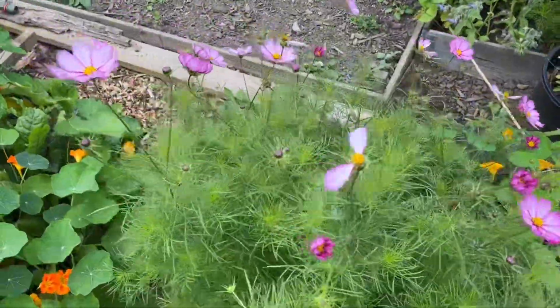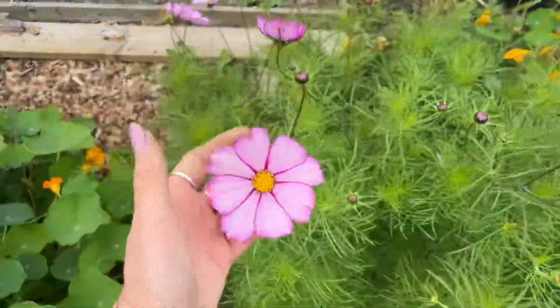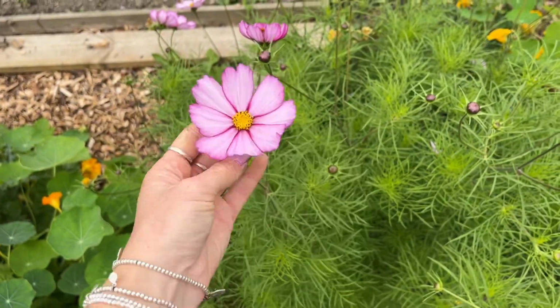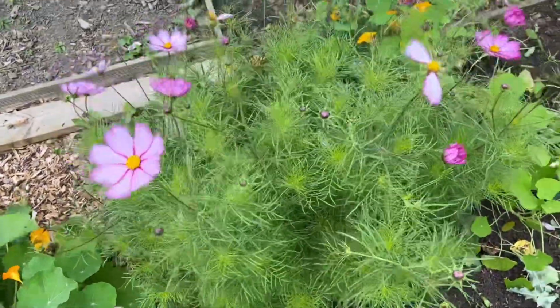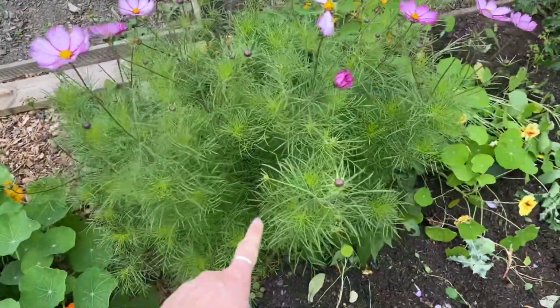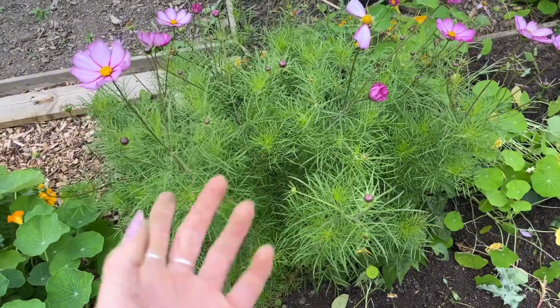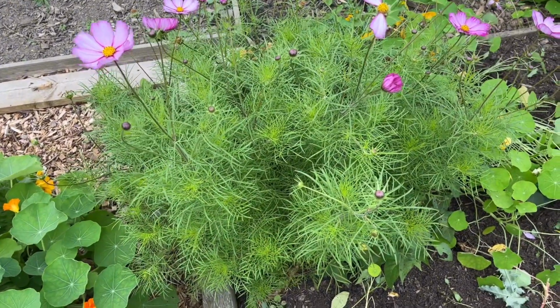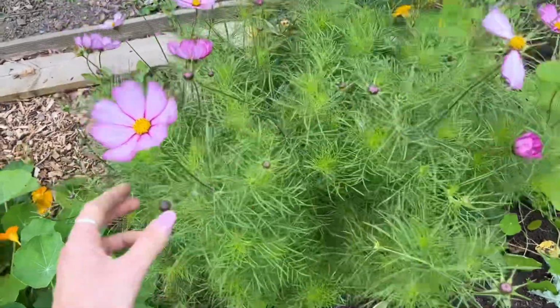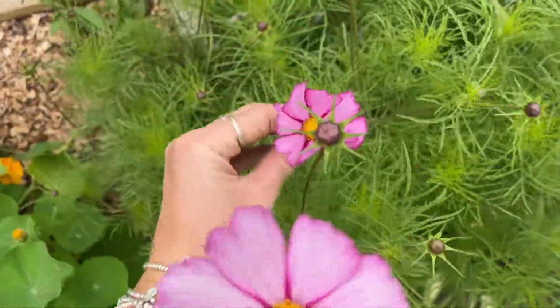The cosmos are looking absolutely beautiful. Absolutely love these. I think I'm gonna cut some and take them home, put them in a little vase. The plant is massive. This is one cosmos, and I remember saying months ago that I had a lot of foliage, and that I really hoped that I didn't just have loads of foliage and not very many flowers, and that is not what has happened at all.